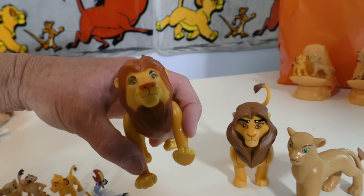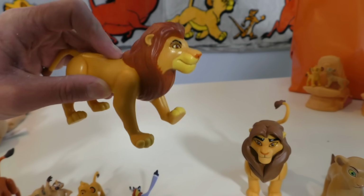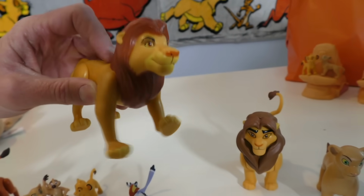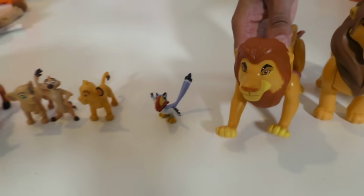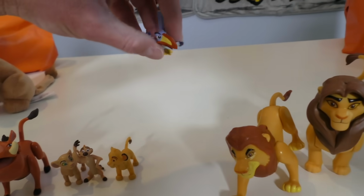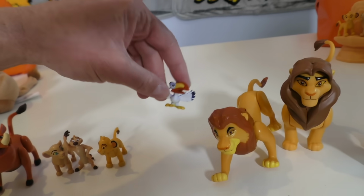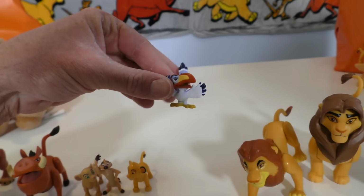And look over here. It's Mufasa. And watch this. There's a button right here. That's what makes his legs move. That's pretty cool. And look at this. It's Zazu. Look at Zazu down here. Zazu likes to fly around and keep an eye on everything. He's always trying to... Keenest of sight. Yeah, he's really cool. He's trying to get Simba to do right. He's like the Fruit Loops box bird.